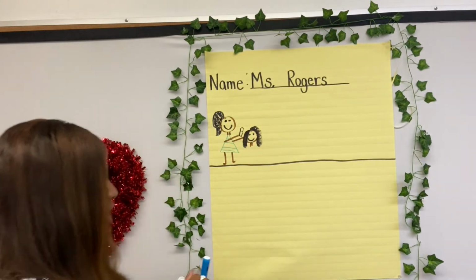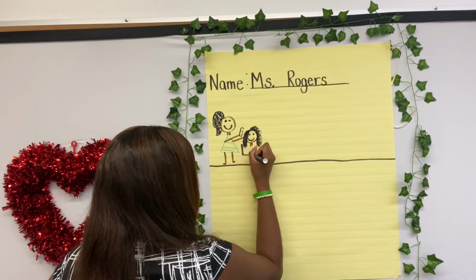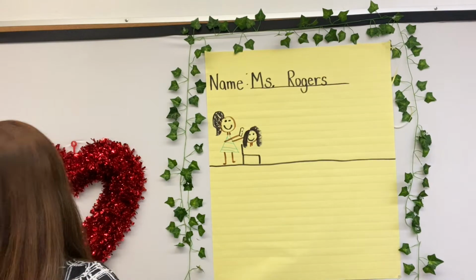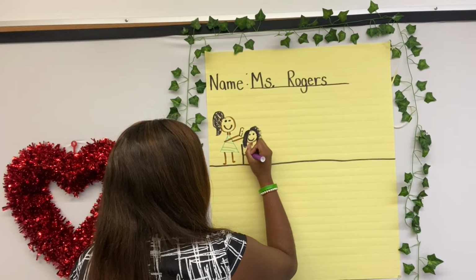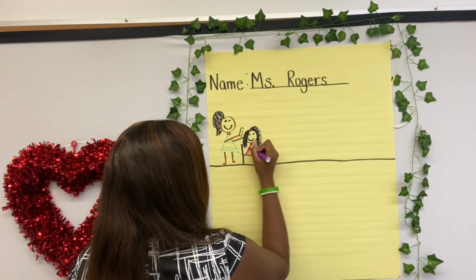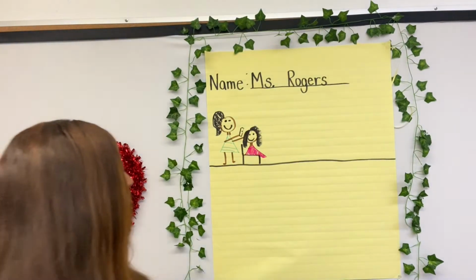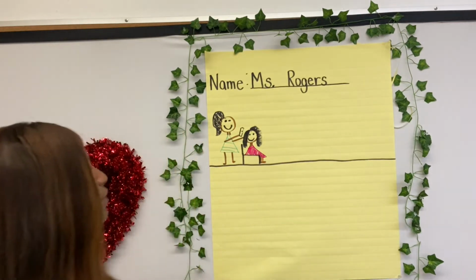So I'm gonna make my chair here too. I'll make my chair. Then I gotta finish my cousin's body. My cousin's gonna have on purple. Let's see. So my cousin is sitting down in the chair. She has on her little outfit. She's sitting down. And then I'll add her legs because I'm doing her hair. You see? And there goes her feet. And that's Miss Rogers doing her hair.